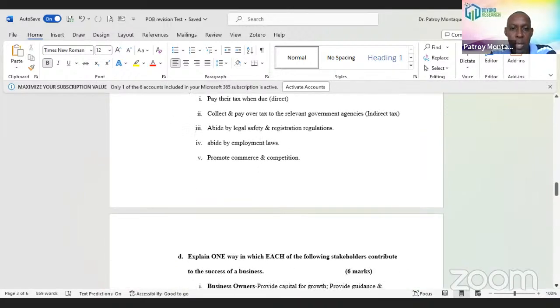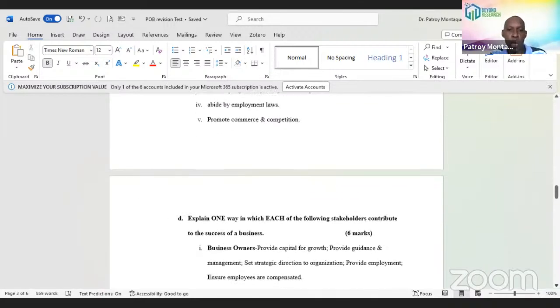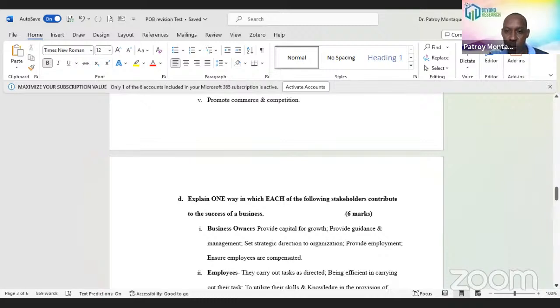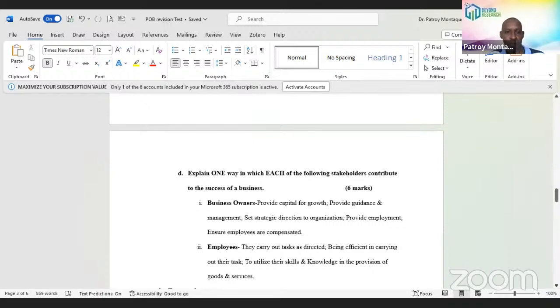Okay. The fourth, D, says explain one way in which each of the following stakeholders contribute to the success of a business. Now, explain one way in which each, and we have 2 stakeholders here, so each one will be 3 marks, all right? So the business owner, they provide capital for growth, right? That's one way.